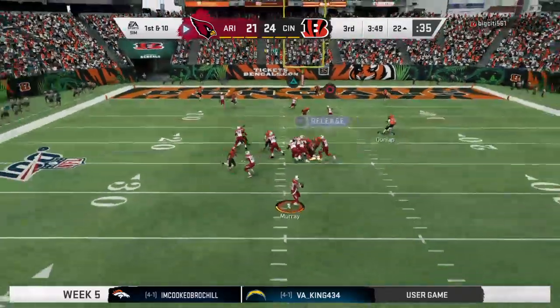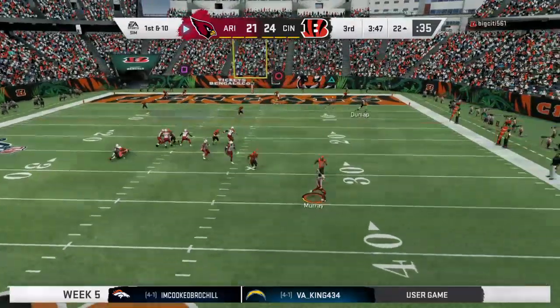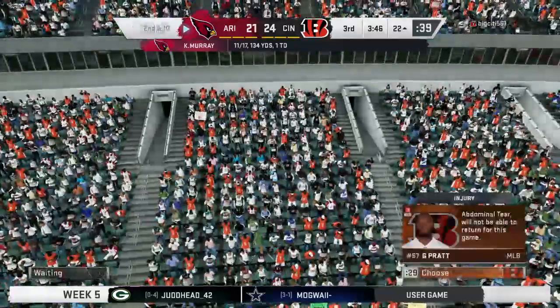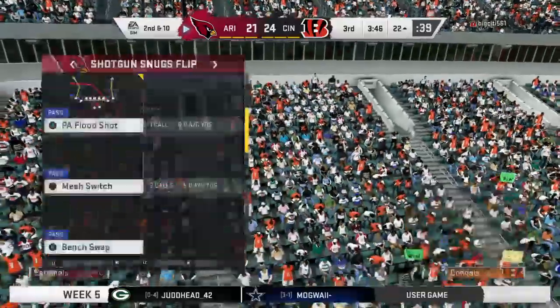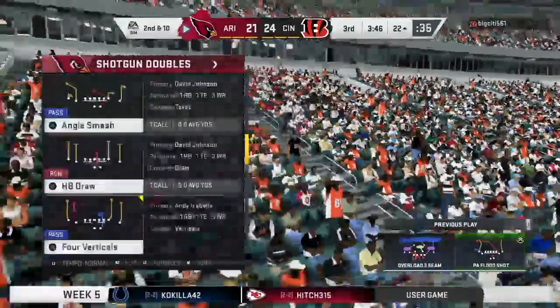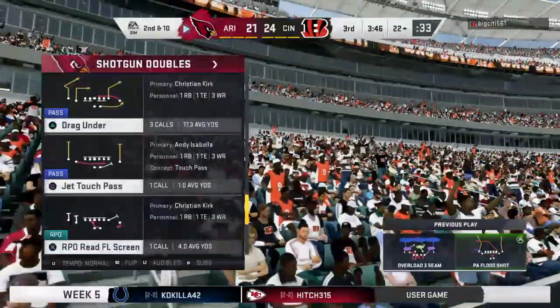Fake handoff to Johnson. Now here's Murray. Flush to his right. And he just gets rid of it. Throws it away. A wise move there. Looked like nobody open. Now second down. Got out of the pocket. Didn't look like he had anybody open, Charles, so just gets rid of it. And a good play by him.